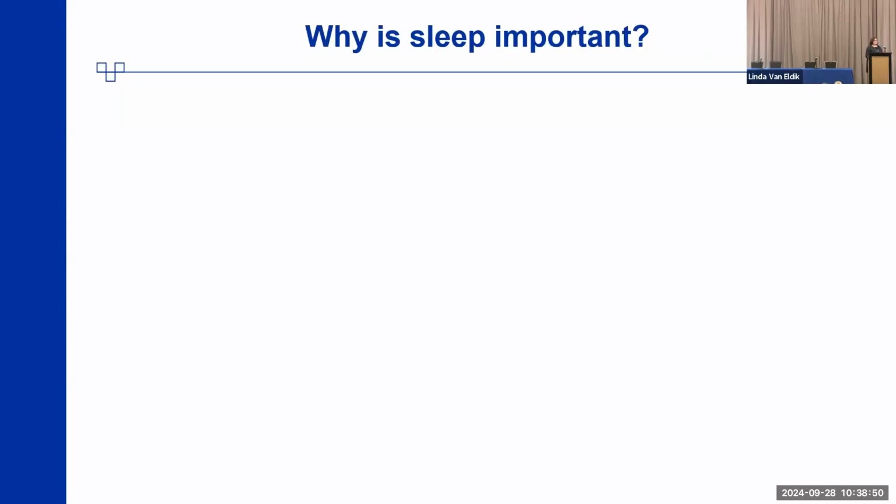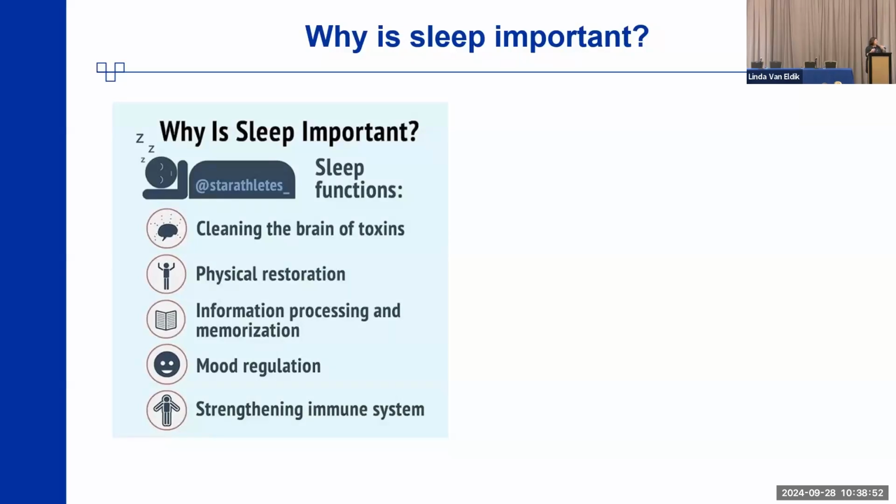And so why is sleep important? So we've heard that there's sleep time, but there's also, I think Dr. Carley said, sleep quality. And so sleep is super important because as you sleep, your brain actually has kind of like a pressure washer, and it clears out a bunch of toxins within your brain. And so as your brain quiets down and you're not awake, you have these clearance mechanisms that get things like A beta and tau out of your brain.